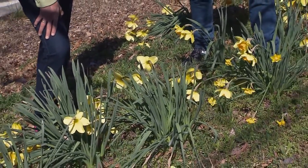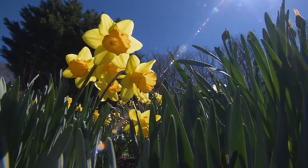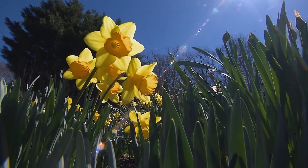Yeah, so you just want to plant these somewhere that you have good drainage, at least 6 hours of sunlight, and then give them room to multiply because they will fill in over time.